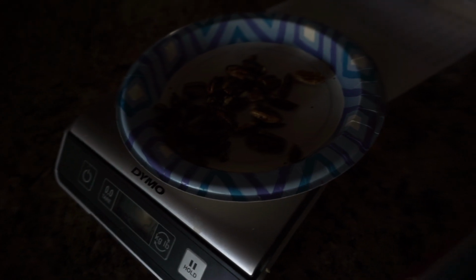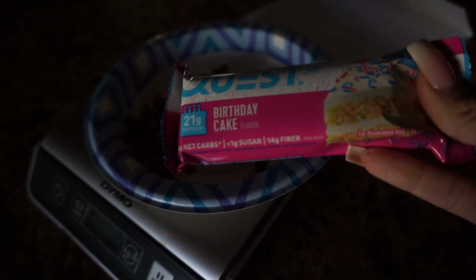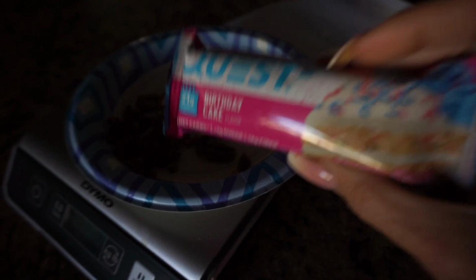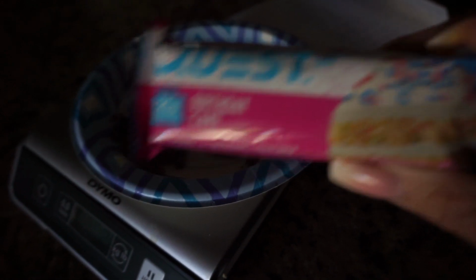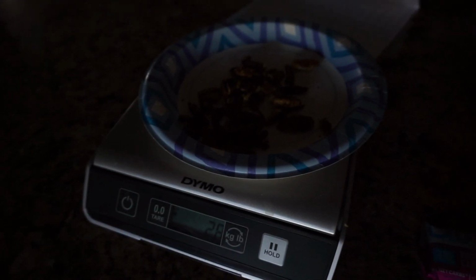All right, so now I'm gonna have some pecans, and that's 28 grams, so that's 1 serving, and a Quest bar. I like these because they're high protein, and it just helps me hit my protein goal. I only allow myself 1 packaged treat like this per day, and I usually switch it up. But for now, I'm kind of on a birthday cake Quest bar kick. So that is it for today, and that will be pretty much hitting my macros perfectly for today.